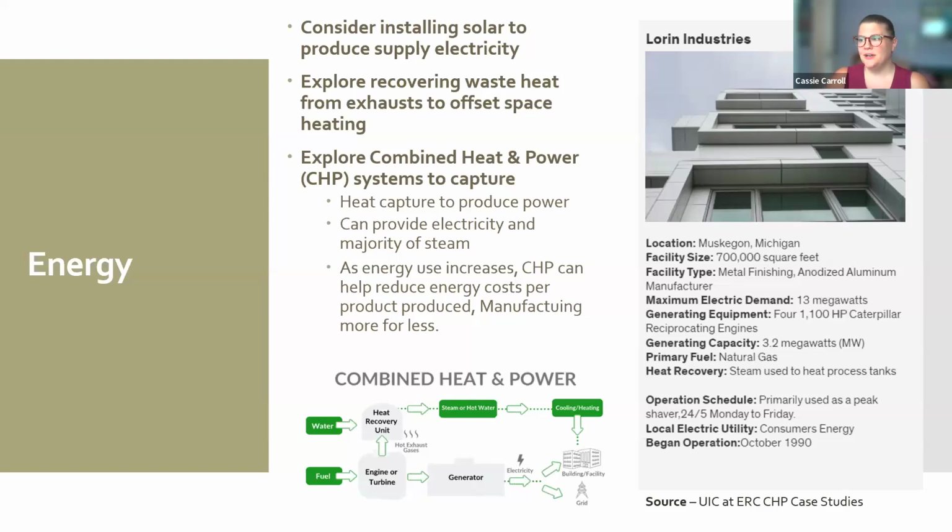Also, think about ways to recover wasted heat from exhaust to offset space heating, or even look at combined heat and power systems. This is an example from one of my colleagues that's actually on the webinar today at the Energy Resources Center at the University of Illinois, Chicago. Basically, CHP is a heat capture to produce power, and you can provide electricity and steam for your facility. And really, CHP is a great strategy to help you reduce energy costs per product produced and basically manufacture more for less.